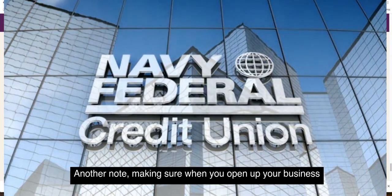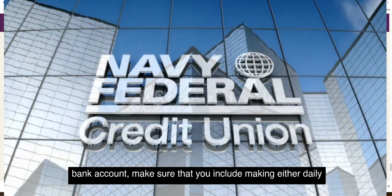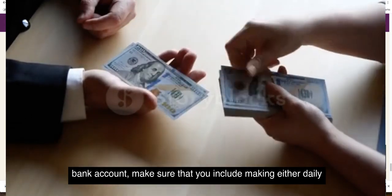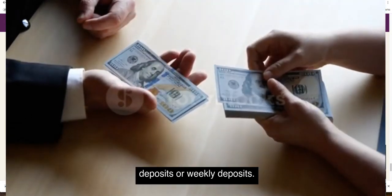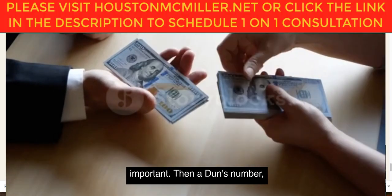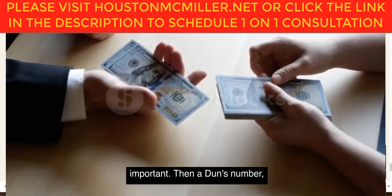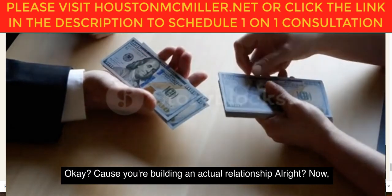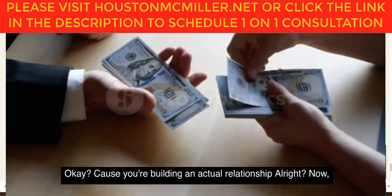Another note, when you open up your business bank account, make sure that you include making either daily deposits or weekly deposits. Your business bank rating is more important than a DUNS number, than a Paydex score, than Net 30s, okay? Because you're building an actual relationship, all right?